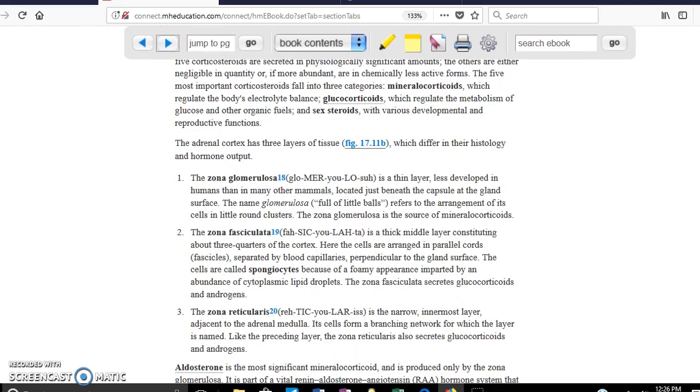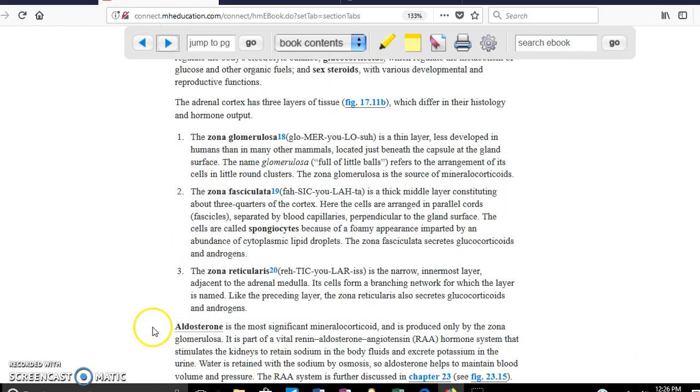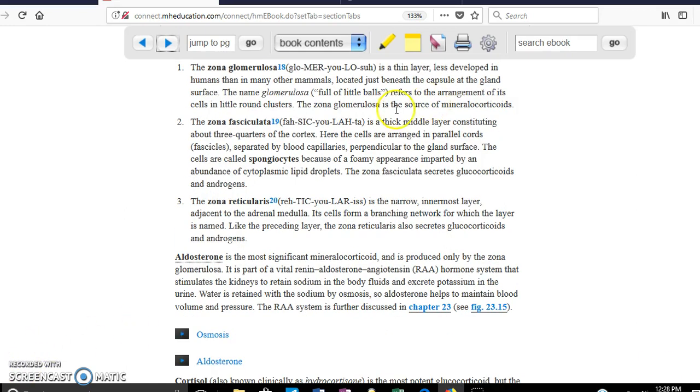zona fasciculata, and zona reticularis. And each one of these areas is going to produce different hormones. The zona glomerulosa produces mineralocorticoids, as you can see right here. Zona fasciculata is going to produce glucocorticoids, such as cortisol, and androgens. And the zona reticularis is the same thing. As you can see right here, glucocorticoids and androgens. Mineralocorticoids are produced by the zona glomerulosa, and an example of it is going to be aldosterone.